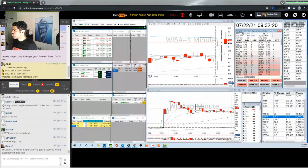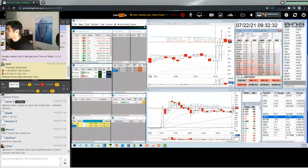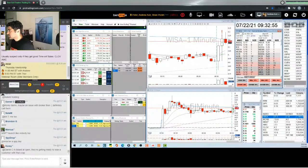Running up. IWO is still weak. NVIDIA did some stuff. AMC turned out to be weak. I'm still long on WISA. Here we go, covering some more LVS, 47. If it holds the VWAP, I might add a little bit more on it. Doesn't look like it, but I'm adding a little bit more on it just to see if you can get another pop.